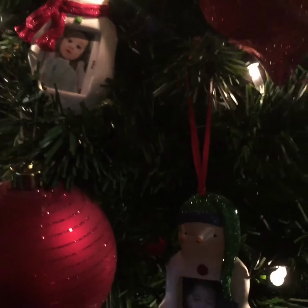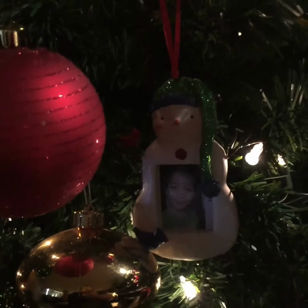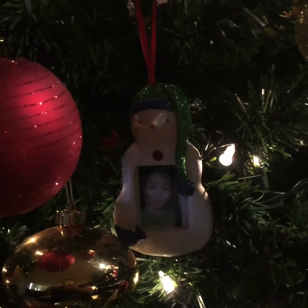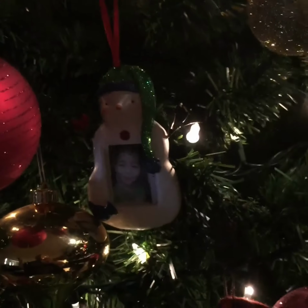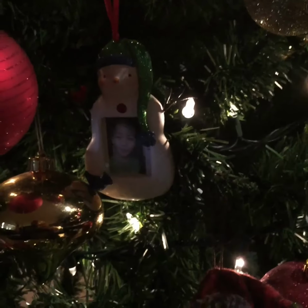These two little beauties, the top left is my niece Maya when she was born, and the bottom right is my other niece who's in Guam, Lily. And those are ornaments. We buy random ornaments once a year. We buy one ornament and add it to the tree. Because I have a few nieces, we of course bought them in a pack and added their pictures to them. So every year we always add something super cute.